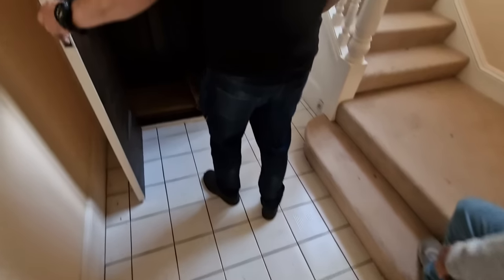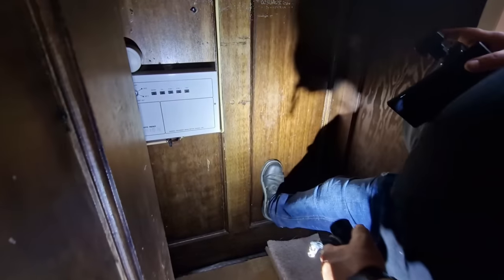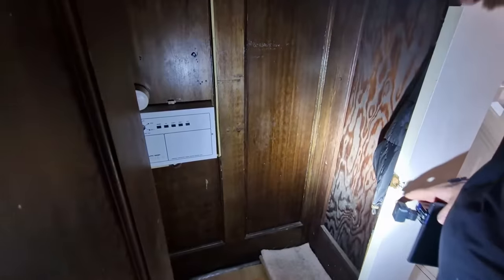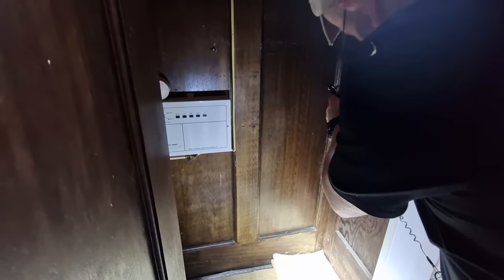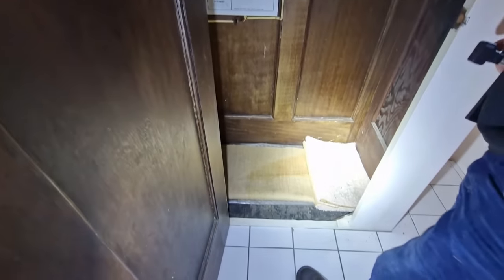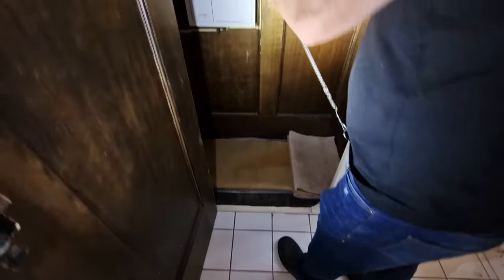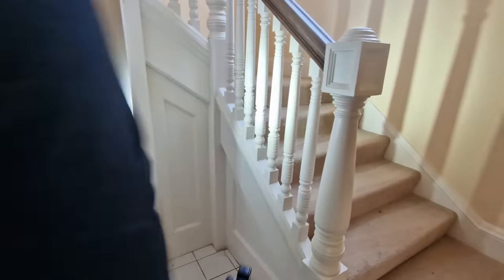Open this up. Why is there an alarm system in here? That's all old oak panelling. Yeah, but why is there an alarm system in here? That could be a secret little door. That's what I'm thinking. What's under it? What's that? Someone's coat. But why is there an alarm system? I don't think she'd have an elaborate passageway. Who's done that? Let's have a look upstairs.